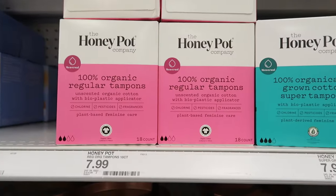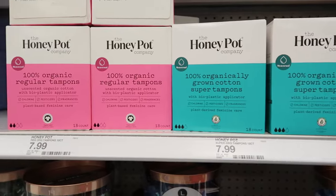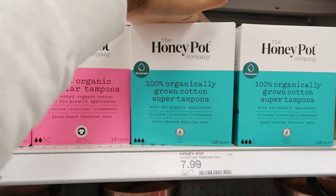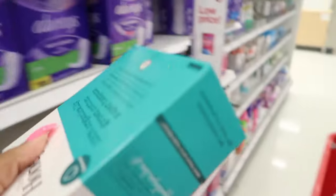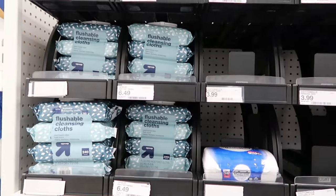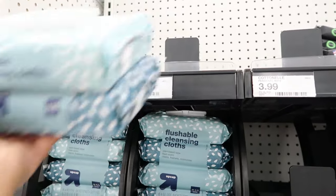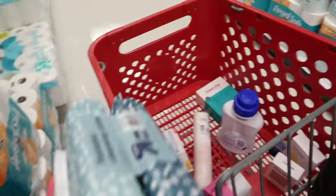And then I want to get some tampons too. So I'm going to get, we're going to get the super, because I have a super wide set vagina. We're gonna go with that. Okay, so I also like to get white. So I'm gonna get the cheapest one, which is this one for $3.99. I'm gonna put this in the cart.